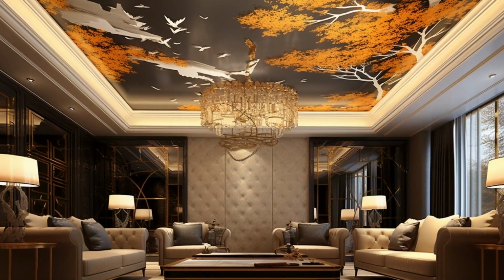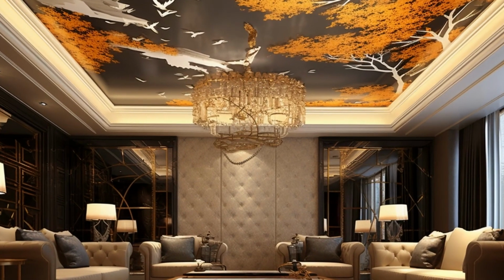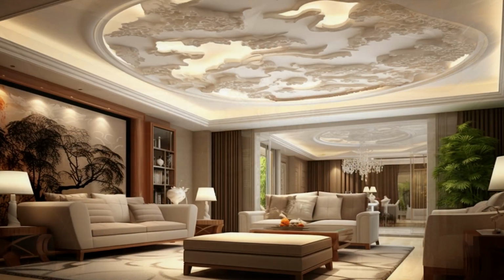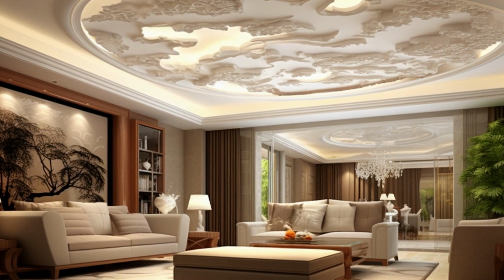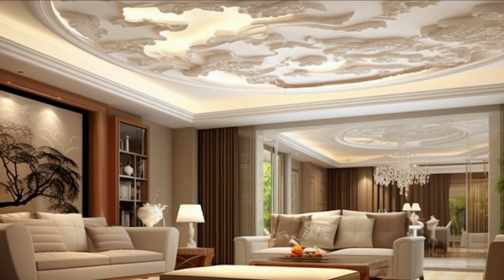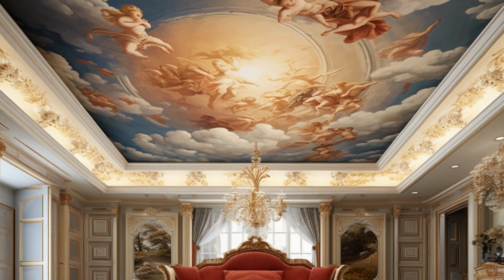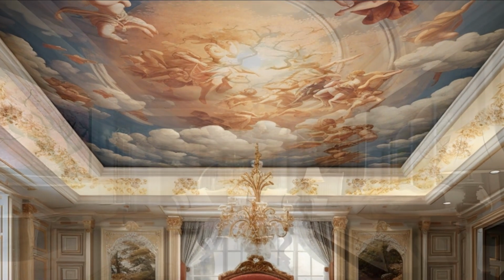5. Futuristic Minimalism. Embrace the future with a minimalist yet futuristic ceiling design. Sleek, smooth surfaces combined with strategic lighting create an atmosphere of simplicity and innovation. This design is perfect for those who appreciate a sleek and clutter-free aesthetic.